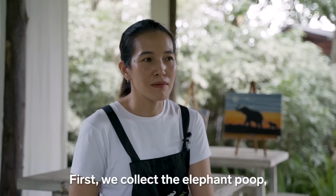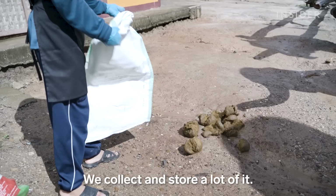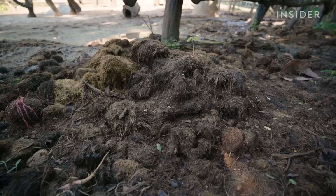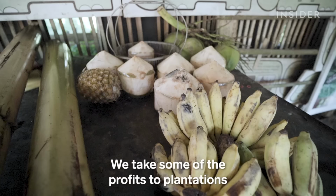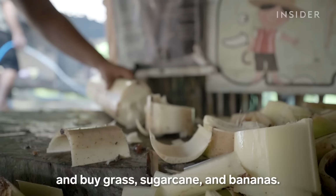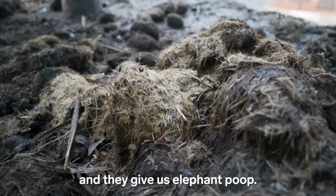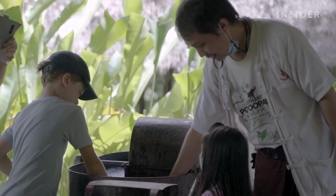Thun pays nearby sanctuaries around $15 per bag and collects up to a ton of poop every week. The profits go to buy grass, sugarcane, and bananas for the elephant camps, and the camps give back some of the dung. It's a cycle that keeps turning. Then it's Pete's job to turn it into paper.